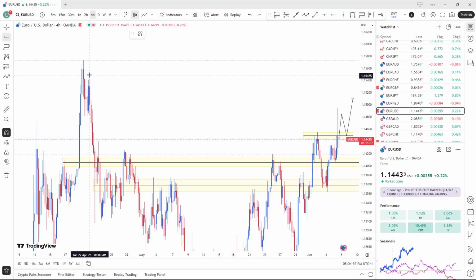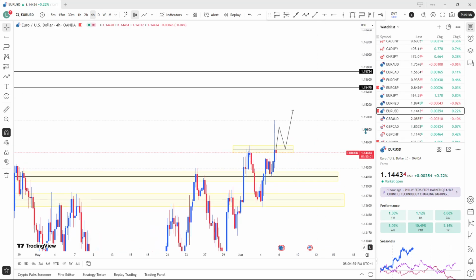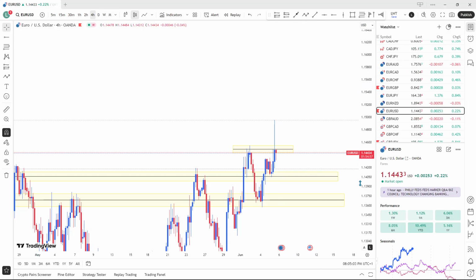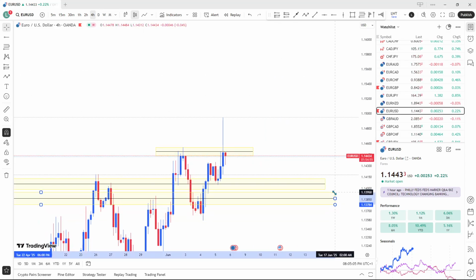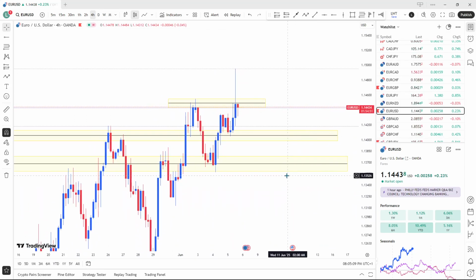Maybe a TP there, maybe a TP there. It all depends on whether you want to hold it, whether you just want a nice little 2 to 1, 3 to 1, 4 to 1. It all comes down to personal choice. But for me, my personal opinion is EURUSD, buying on this high here.